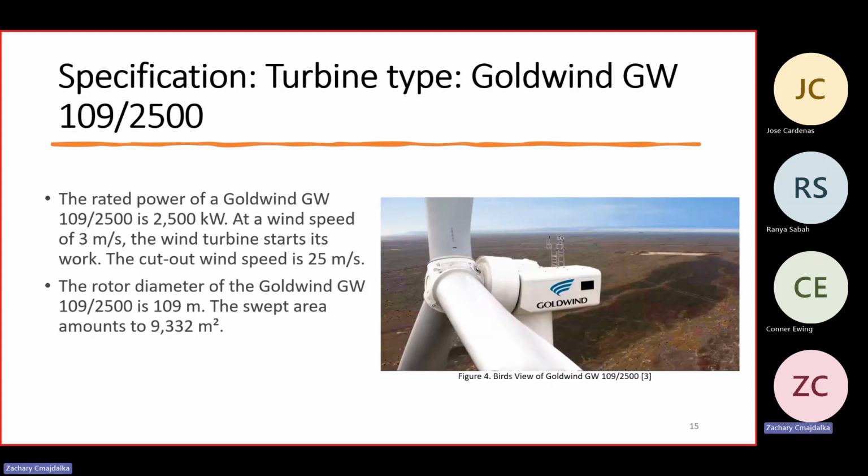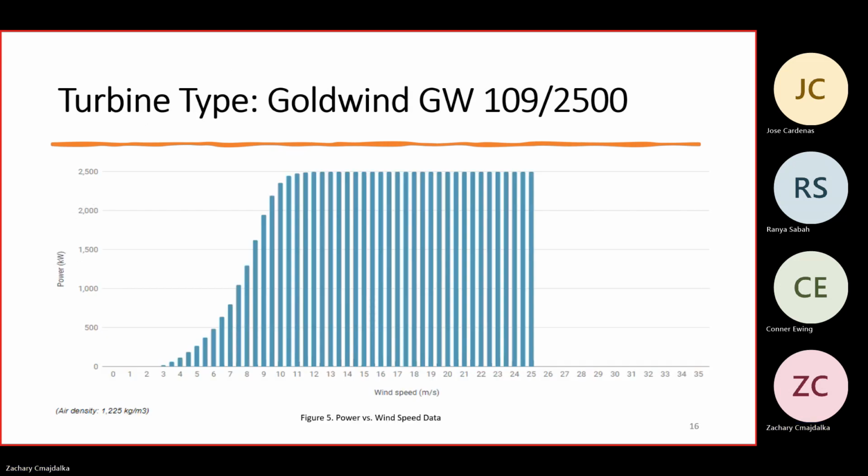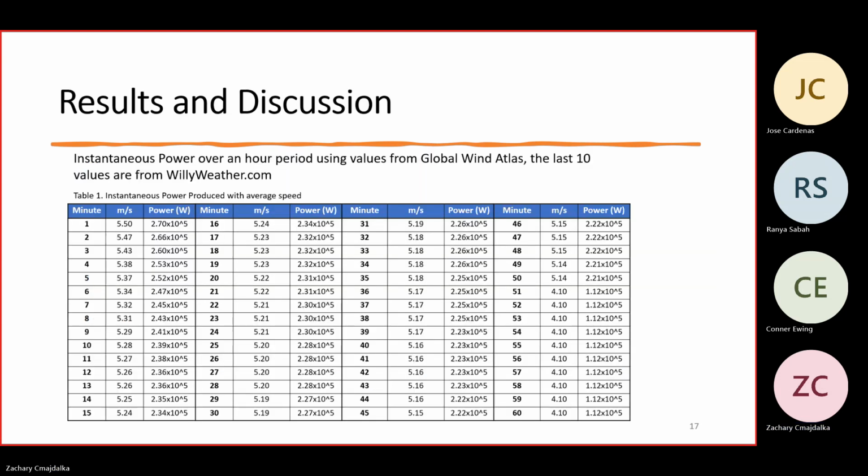Okay, so as stated previously, our specification is the Goldwind. The turbine itself starts at around 3 meters per second, and the cutoff is 25 meters per second. The diameter is 109 meters, and the swept area is 9,332 meters squared. Here is a graph showing the power output versus wind speed.